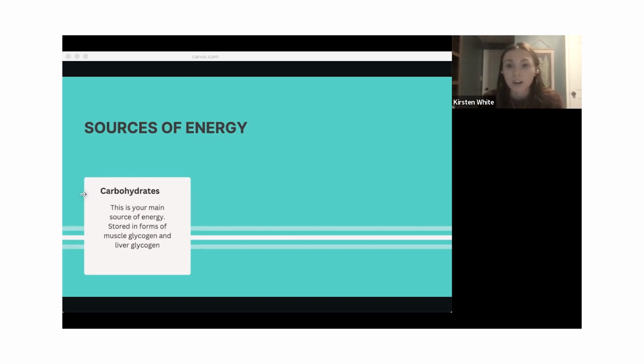So carbohydrates are our number one source of fuel, not just for our muscles, but also for our liver glycogen, which fuels our brain. So that's what I was talking about with the mental fatigue. If you feel like you just can't get through your races, it might be because we're not storing enough of that sugar earlier on in the day to help fuel our brain through it.